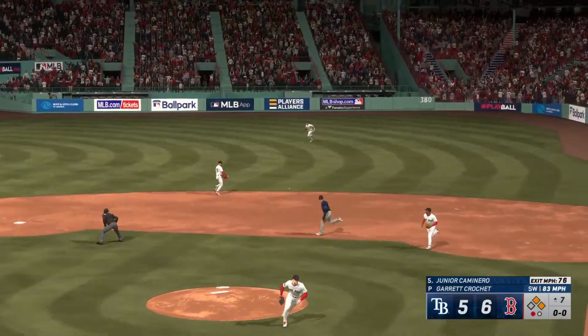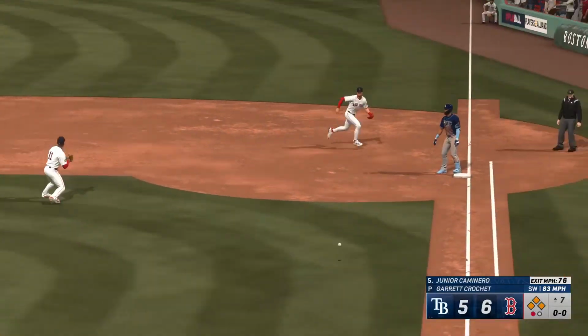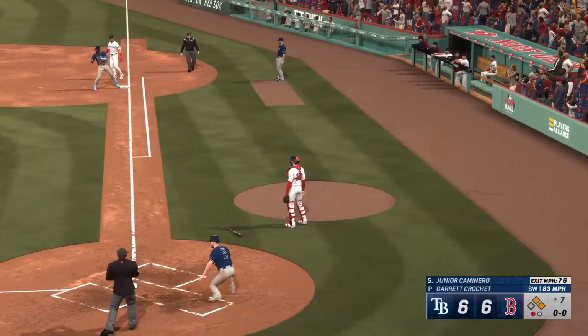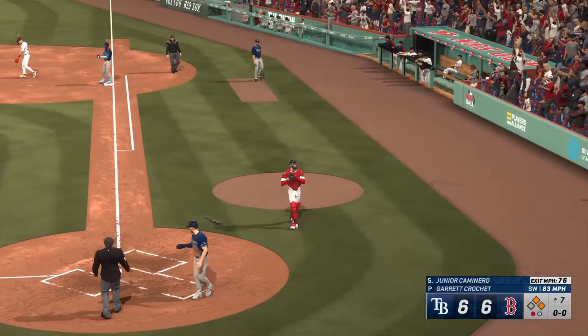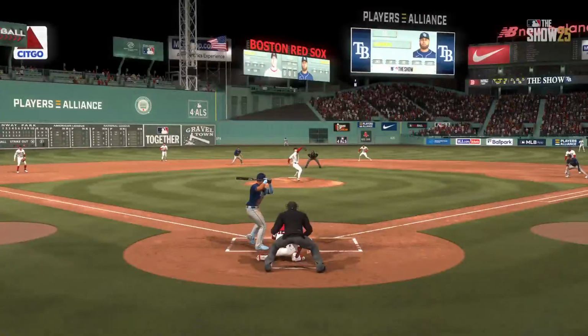Line drive and a base hit. Here comes Lau. Here's the throw to the plate. It's offline and he scores. That ties it up at 6. Up next for Tampa Bay, the designated hitter, Jake Mangum.